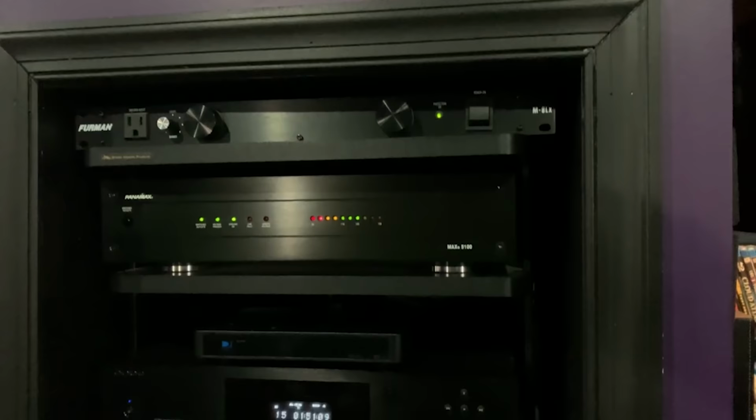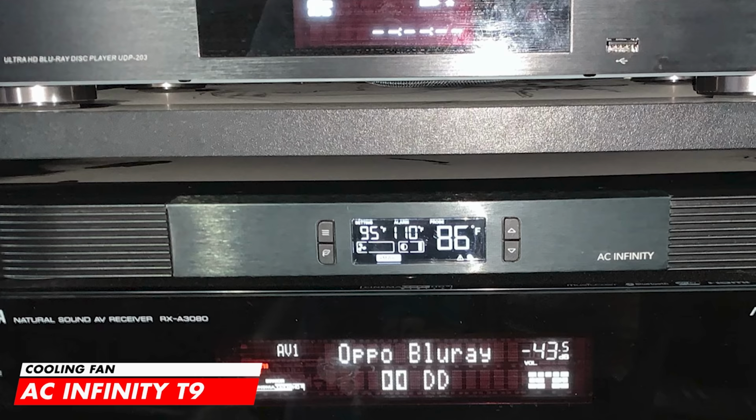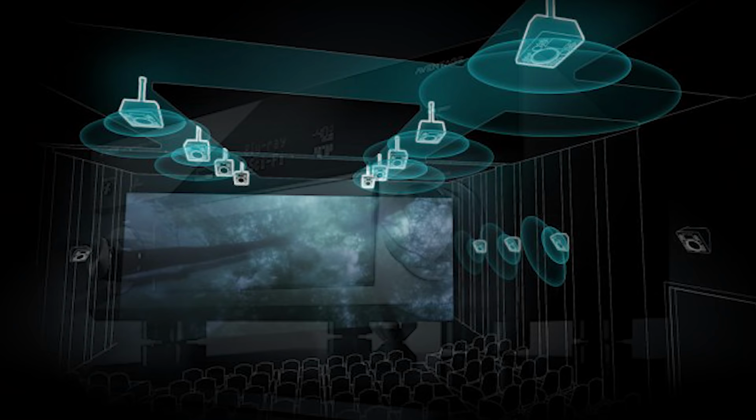These little beauties are an awesome addition to any type of home theater setup. Underneath is the famous Oppo UDP203 4K player, and I'm sure you guys know all about this awesome player. Sitting on top of the receiver is of course the AC Infinity Aircom T9 fan, cooling off his Yamaha RX-A3080 Aventage series 9.2 channel 4K receiver, which he recently upgraded from the 3020 series, which also gave him the green light to be compatible with Dolby Atmos.